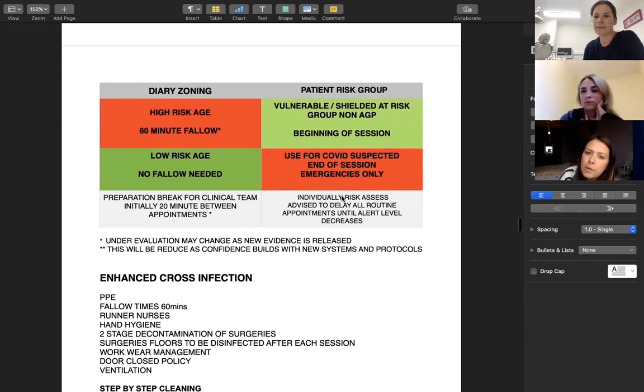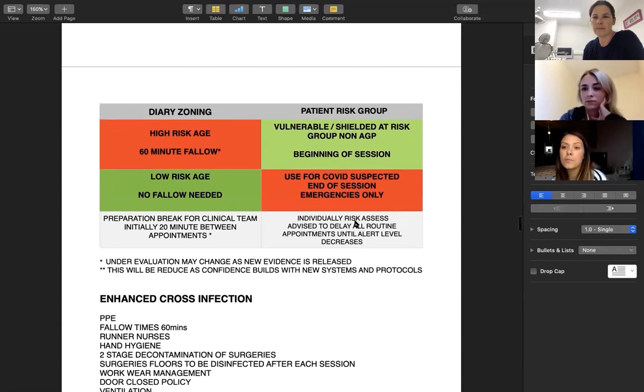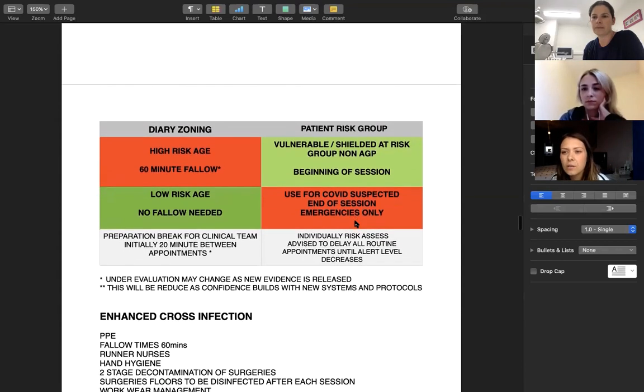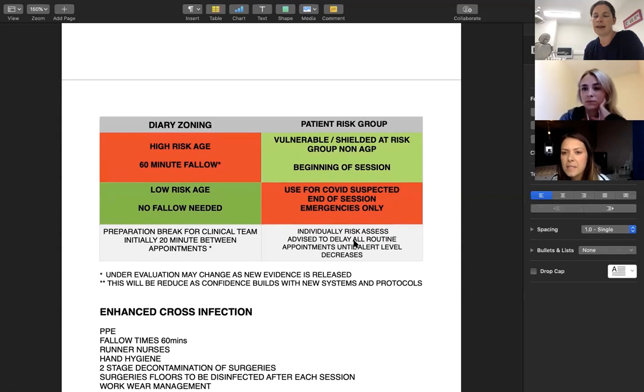And is the vulnerable category the people that were, before we shut down, like the over 70s still, or? Yeah, I mean, you've got the ones that are high risk. You've got the ones that are extremely clinically vulnerable, the ones that got sent the letter from the doctor saying that they can't go out and they're shielded. And then you've got the vulnerable category, so that's the over 70s, pregnancy for example, maybe people that have got controlled asthma, etc. So you probably would aim to see those at the beginning of a session. Yeah. Okay.